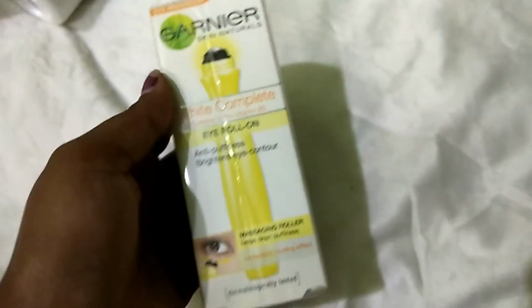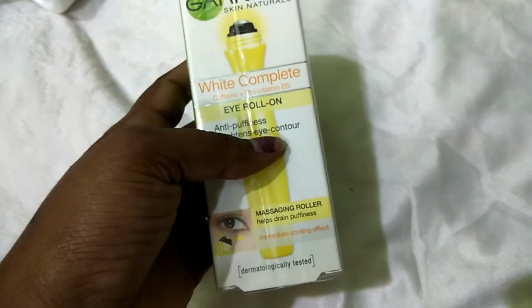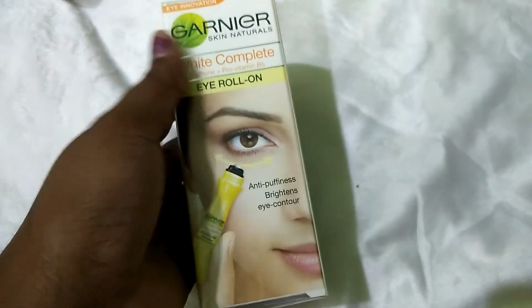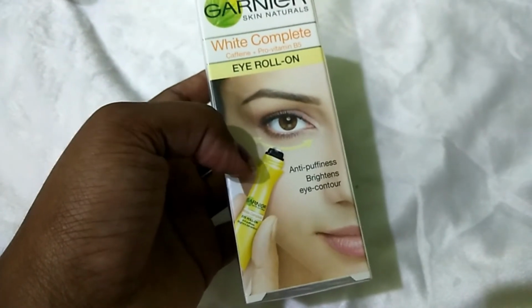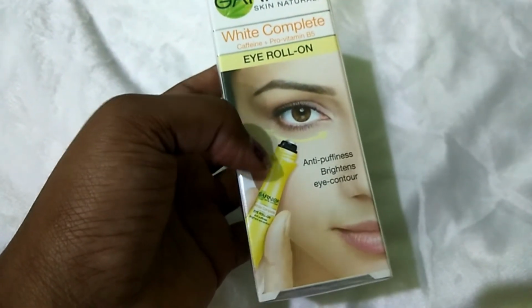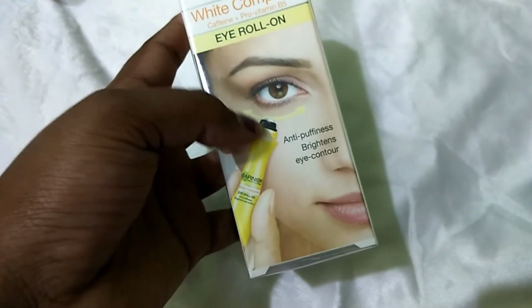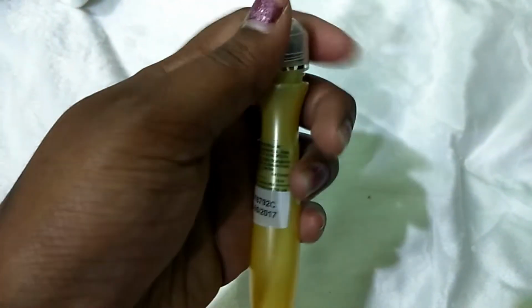And then I got this Garnier white complete eye roll on. This is for anti-puffiness, brightness, eye contour. This is a massaging roller which helps drain puffiness, with an immediate cooling effect. Actually, I don't have puffy eyes, but I have dark circles, and I use eye cream, but I wanted something which I can use to massage my eyes. So I thought this was very affordable for me. They have one in Body Shop, but it was really expensive. So I bought this one so I can use it, and once I finish it I can just use it to massage. So this comes with this little teeny tiny massager where you can massage.